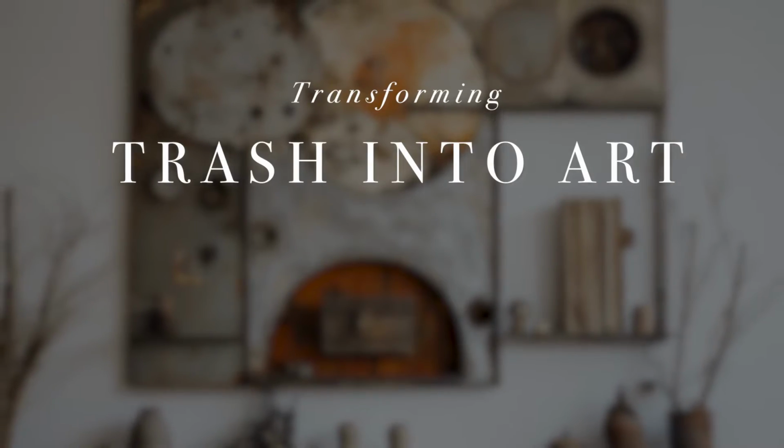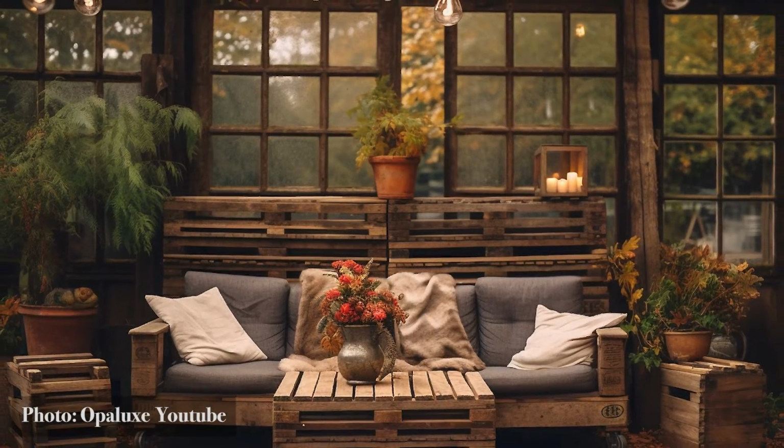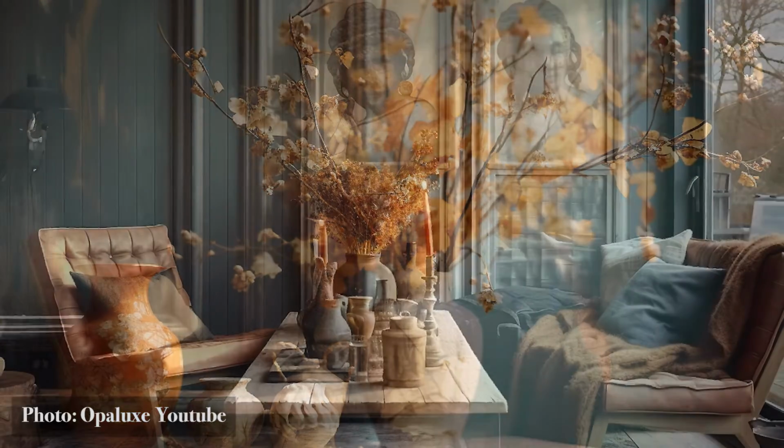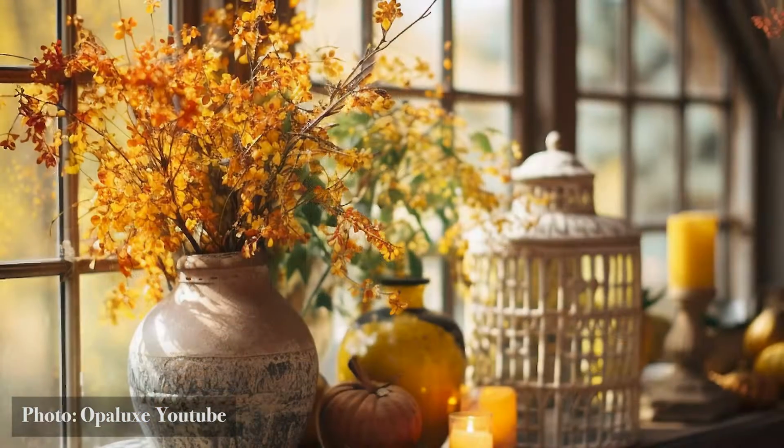Transforming trash into art. In this section, we invite you to unleash your creativity and see the beauty in the discarded. It's a journey where old becomes new and the forgotten finds a fresh purpose.